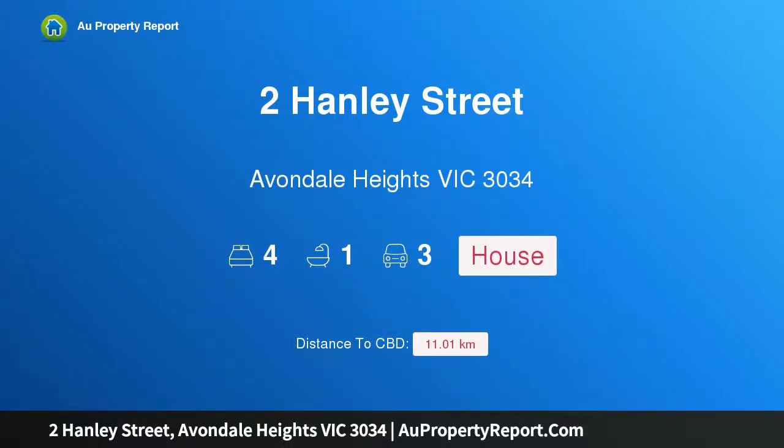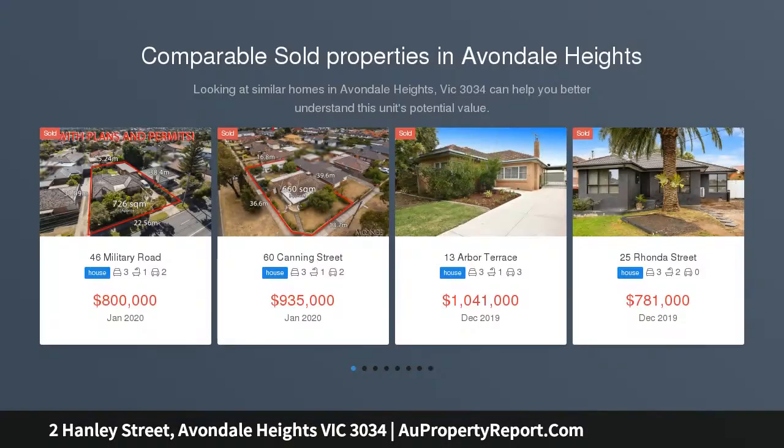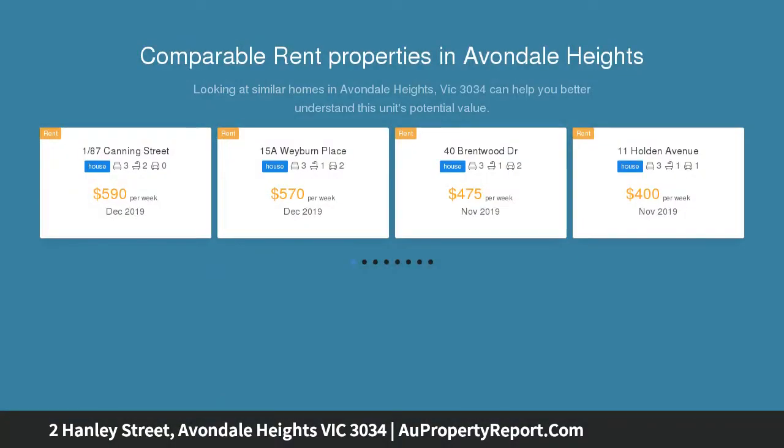Hi, I am glad to introduce property 2 Hanley Street, Avondale Heights, Victoria 3034. Instant corner appeal with room to move. Enjoyed and immaculately maintained by the one family since new, this home provides an environment of immediate comfort and convenience, along with terrific options to further enhance and expand or possibly start a new STCA.